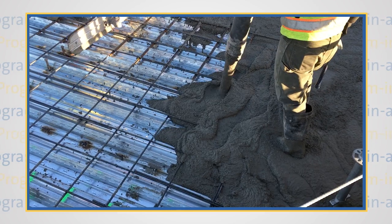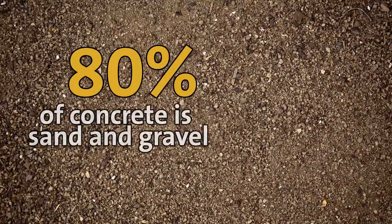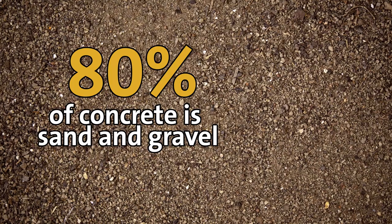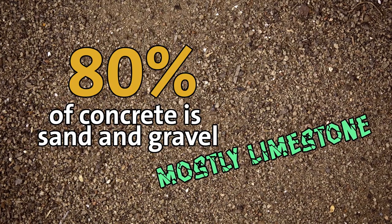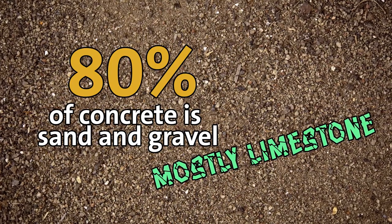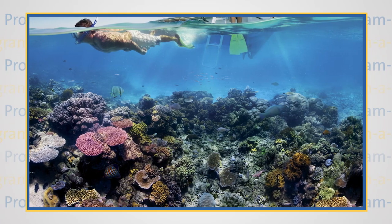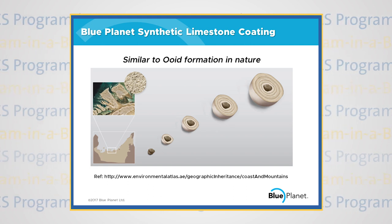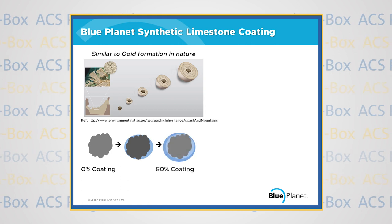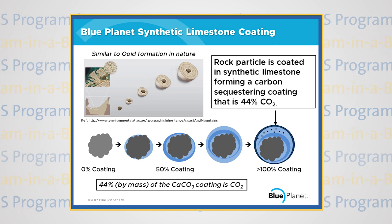So of those 15 billion tons to 20 billion tons of concrete poured every year, about 80% of it is sand and gravel. Of that sand and gravel, over 70% of it is limestone, which is simply, most fundamentally, calcium carbonate. All limestones, almost, are derived from the skeletons of marine organisms, like corals, that over geologic time have been lithified and become limestone. The basic processes that form limestone can be adapted in a biomimetic fashion to form limestone the same way that limestone's formed in nature, just much faster.